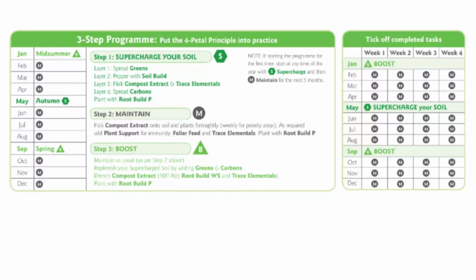Then we have what we call a 3-step program. It's a very simple program, and we'll go into this in a bit more detail. Once a year, you supercharge your soil. That's in May, in autumn, when the soil becomes very busy, and then it's getting ready for the spring afterwards. And then twice a year, in spring and in late summer, we boost it. And basically our boosting is mycorrhiza, which we will touch on again a little bit later.